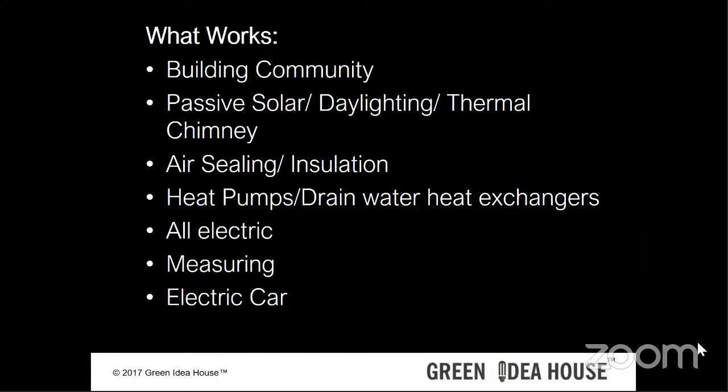So what we found works. Number one, we talked about earlier, building community around all these kinds of things. The sharing of knowledge and information is so important. So I applaud Sean and everybody else, Pierre, who set up the decarbonization group, and all the other people doing the wonderful work that you're doing to really be social and political activists and bridge builders to make this all happen. The passive solar, the daylighting, the thermal chimney, all that's been working really well.